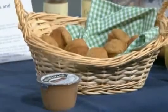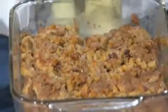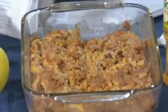Then cinnamon and apples always go together. So these are apple slices, and I use a Golden Delicious, and put it on the bottom, put apple juice on top, and then make kind of a streusel topping. And that has cinnamon and cardamom in it.